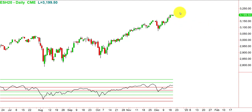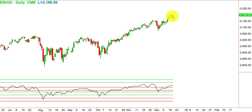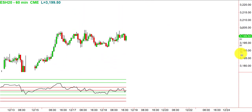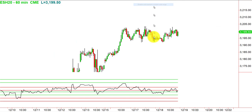Right now, I don't see any reason why we shouldn't continue higher so long as we stay above yesterday's low, which is also the same as today's low. So this 3192 is providing a nice little platform. And when you look at it on a 60-minute chart, the way I publish in the full skinny, you can see that that's all led to this sideways range going on.